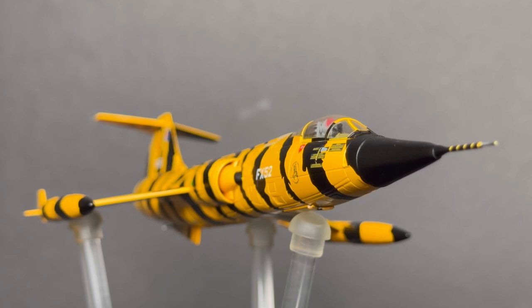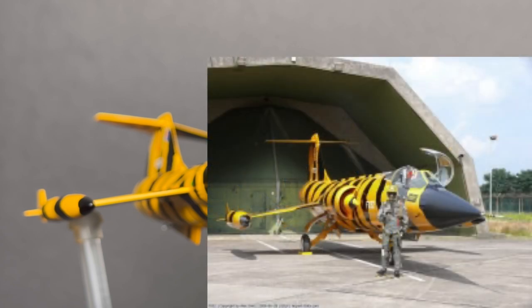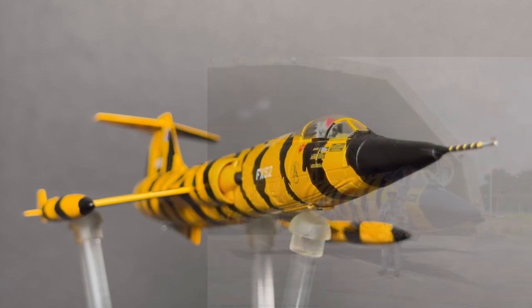So the F-104 FX-52 would be put on display in 1978 as one of the Belgian attendees to that year's Tiger Meet. The aircraft would be retired in 1983, but afterwards, it was restored to this color scheme for display in 2009's NATO Tiger Meet, which was also held at Kleine Brogel Air Base that year. So it is a pretty cool color scheme.